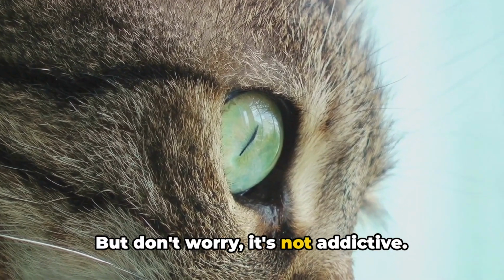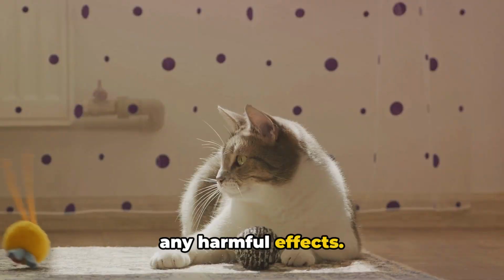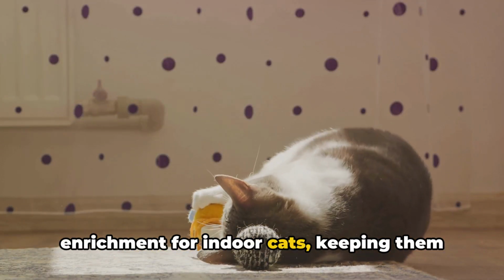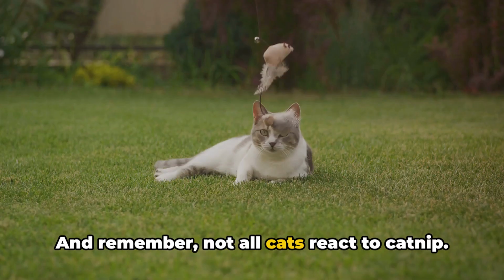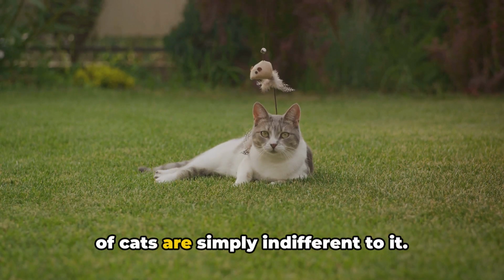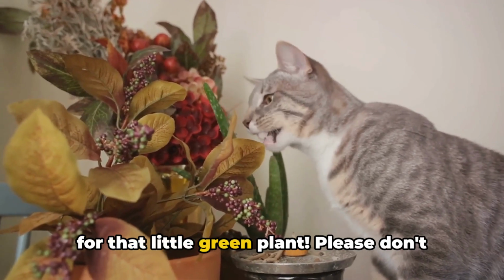But don't worry, it's not addictive. Your cat won't crave catnip or experience any harmful effects. It's a safe and natural way to provide enrichment for indoor cats, keeping them active and stimulated. And remember, not all cats react to catnip. It's a genetic trait, and about 1/3 of cats are simply indifferent to it. So now you know why your cat goes crazy for that little green plant.